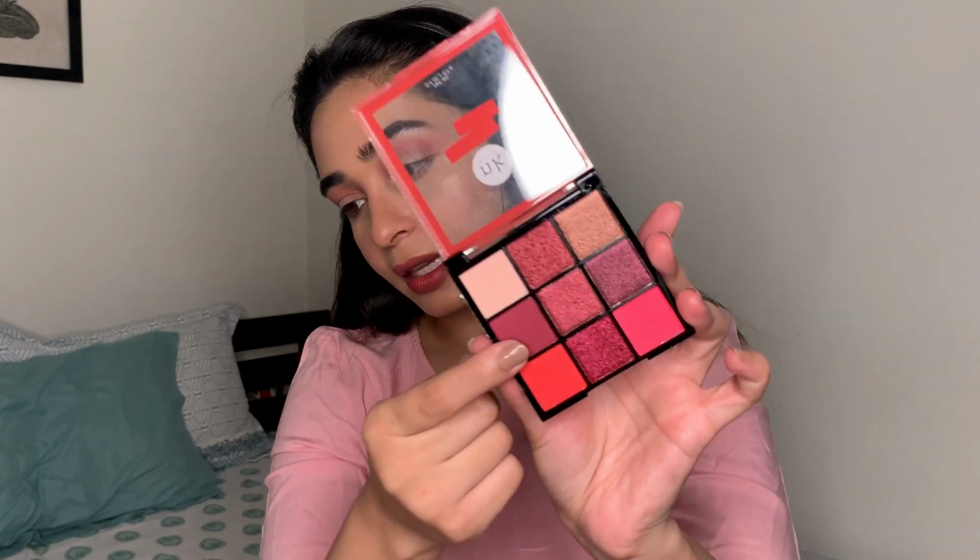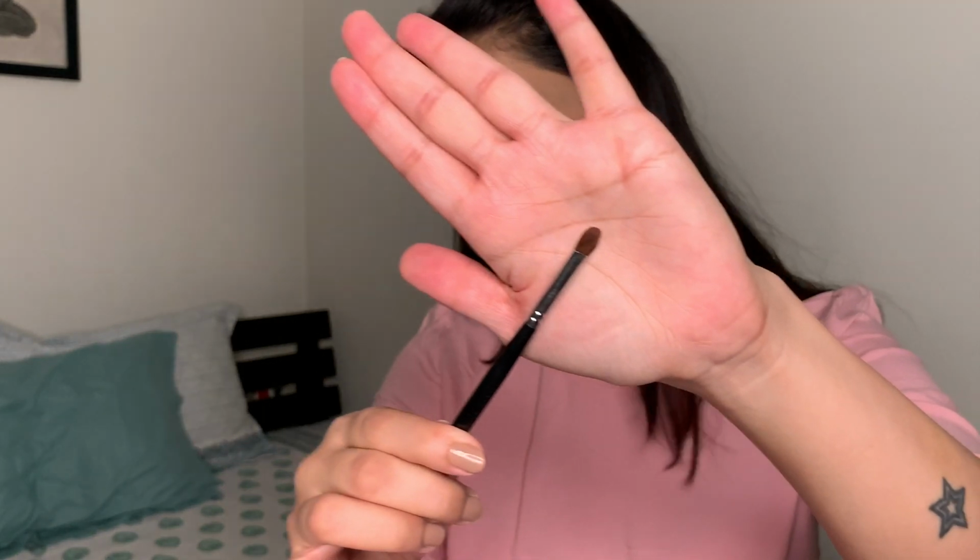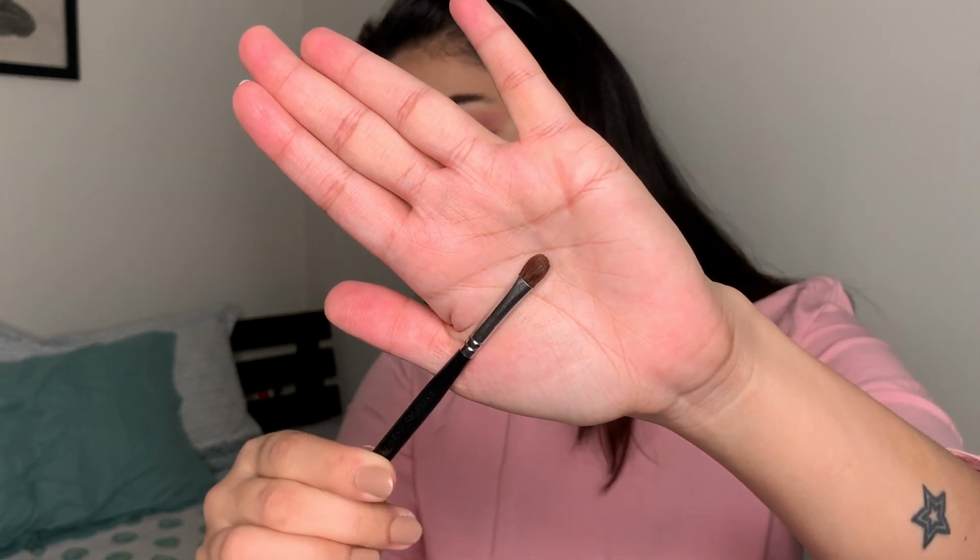So I'm happy with my crease shade and my transition shade and all of that. Next, I'm going into the Poison Apple palette, and I'm going to be taking this shade right here. It's a nice dark burgundy shade, and I'm going to be using it in my outer corner, like this outer V. I'm going to be taking that on a flat shader brush. This is really small. I'm gonna be packing it on first, like placing it on first, and then I'll blend it out.